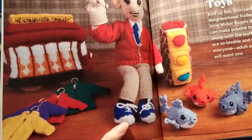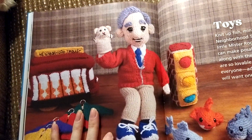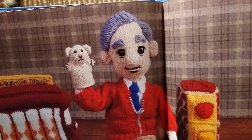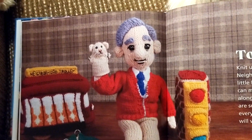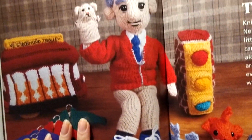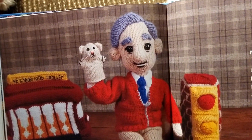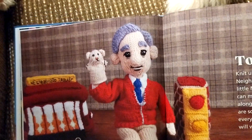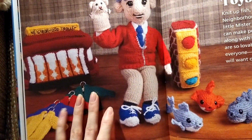And then we have some toys. And look at our little amigurumi Mr. Rogers. Isn't that adorable? I kind of doubt that I can do this because I've never knit amigurumi. If you give me a crochet pattern, I could definitely do it. I kind of want to learn how to knit them though. They just look so cute.